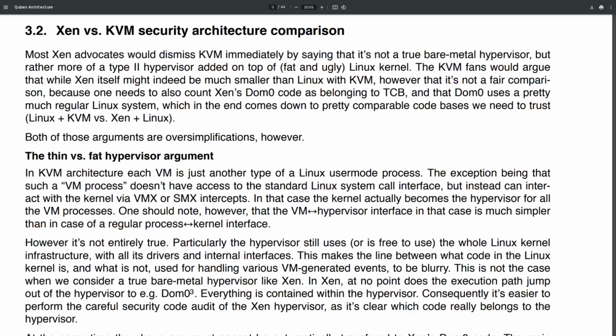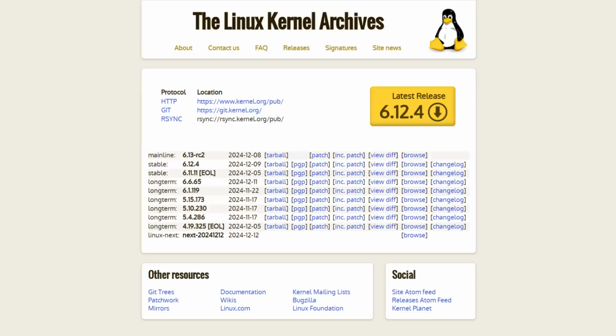Because a KVM host will, at the very least, include a complete Linux kernel, which weighs in at over 28 million lines of code, and it only gets more bloated from there if your KVM host has a desktop environment and other drivers and applications that are installed to it. And a KVM host will typically connect to the internet and be used by the end user directly, which puts all of the guest OSs that are running under it in jeopardy.